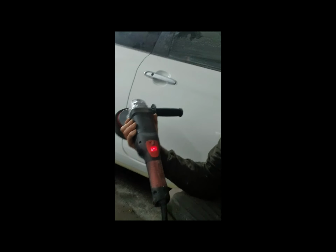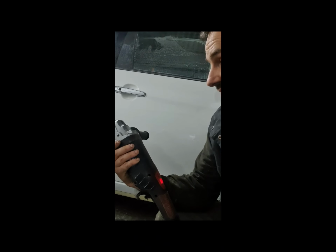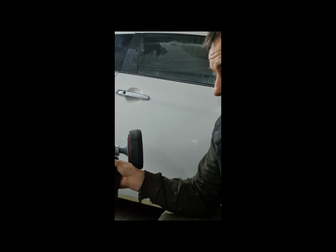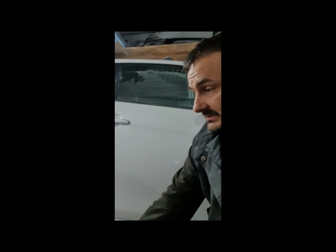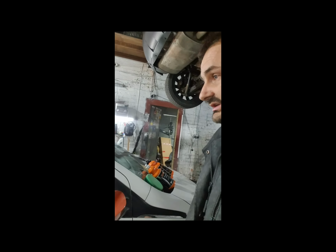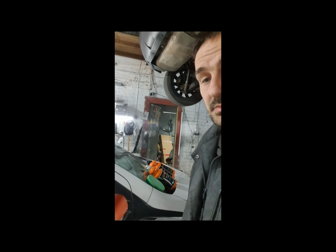And the polisher that I use is just a Sealey digital polisher. That's it really, it's nothing special. I think the polisher was about £70–80. Yeah, that's about it. And then I've got my little one, which is just a little snap-on 3-inch polisher that I use for just getting into the smaller areas. So yeah, I'll get you back on time lapse and we'll get the finisher applied.